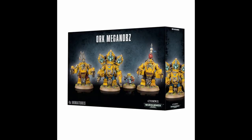Okay, so in at number four, possibly a controversial one, is the Ork Mega Knobs. Now, I know I said at the beginning of this video, price comes into the equation, and that is why they are only at number four and not higher on this list. Remember, this is my personal list, so you will disagree. This is going to happen with top fives.